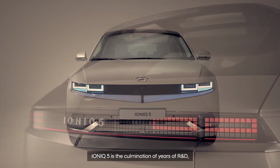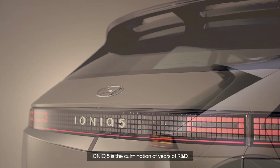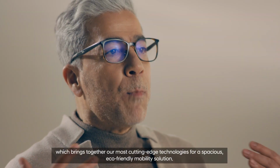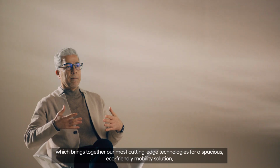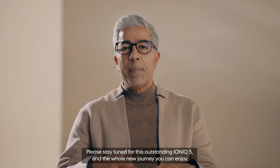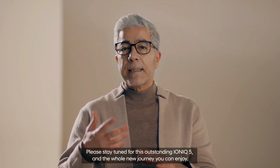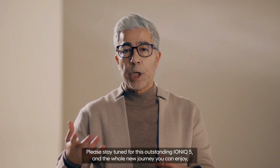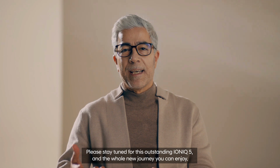IONIQ 5 is the culmination of years of R&D, which brings together our most cutting-edge technologies for a spacious, eco-friendly mobility solution. Please stay tuned for this outstanding IONIQ 5 and a whole new journey you can enjoy.